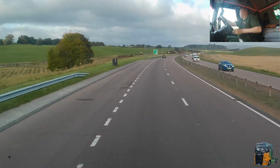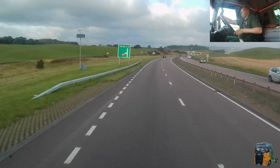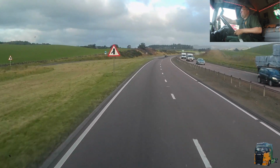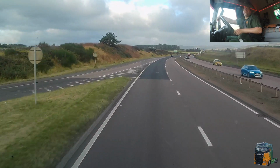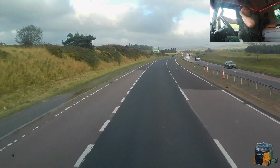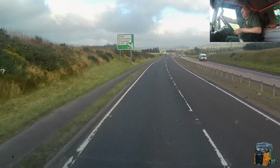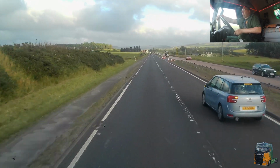Well, here we are up on the A9 heading towards Perth. Done a bit of time lapse footage that you should have seen, some of the nicer bits of the M74 and M6. We're still 116 miles from destination. I've got an hour and 11 minutes driving time left on this 4.5.